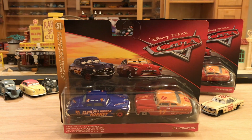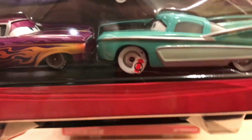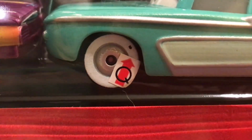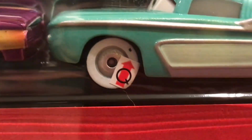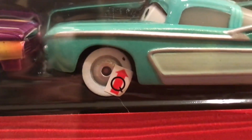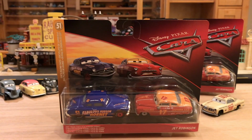But I just want to share some of the other 2-packs that I picked up. I was contemplating whether or not to buy some of them in the store, so I wanted to let you guys know. I did pick up Flo and Ramon because Flo actually has this weird factory sticker still on her tire, which I find pretty cool. I've never seen anything like that before, and there's no way that could have gotten in there unless it was from the factory. So pretty happy about that. Pretty lucky as well that I actually noticed it within the store.